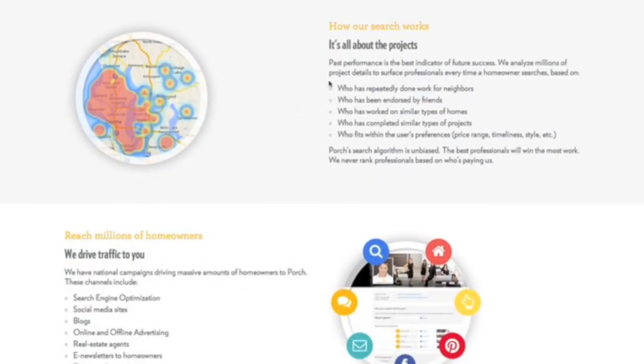Here's where it's interesting. So past performance is the best indicator of future success, right? We analyze millions of project details and service professionals every time a homeowner searches, based on who's repeatedly done work for neighbors, who's been endorsed by friends, who's worked on similar types of homes, who's completed similar types of projects, and who fits within the user's preferences.